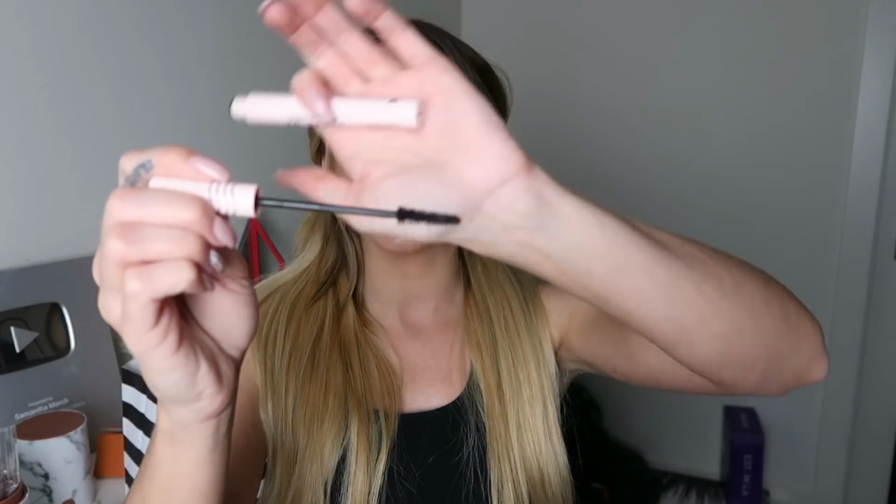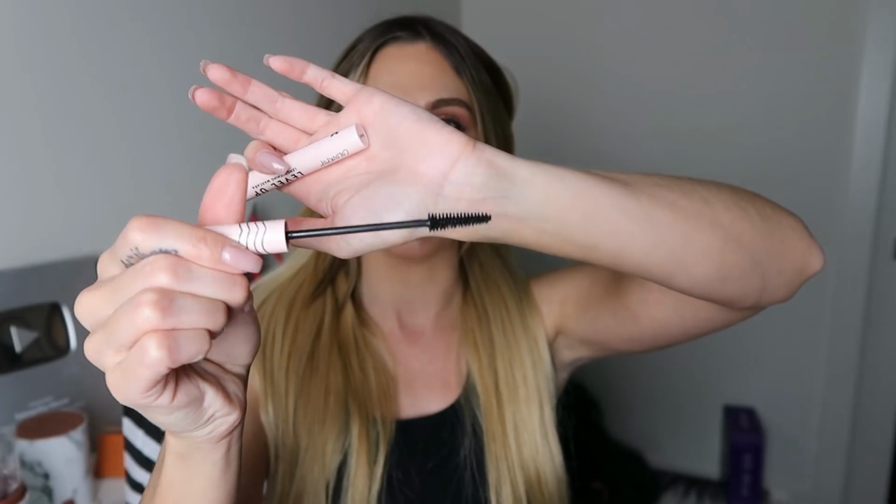When I went to look it up to link and do the prices and everything, I saw that it came out several months ago. I don't know why it just got sent to me in PR now, but I decided to try it out, and it really does nothing. It's kind of like your basic wand, but it really does nothing for my lashes.